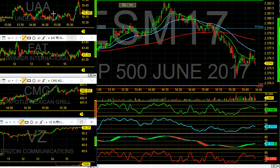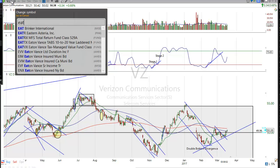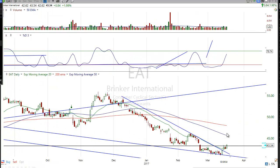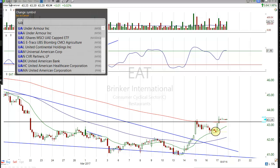Under Armour, probably number 2. Remember Brinker, EAT? I hate to tell you, it sounds kind of boring this week. But these patterns are just very nice. We called this pattern exactly how it plays out. A first move up off of the inside of that wedge, a nice rotation. The 60-minute got overbought. It pulled back some, back to the 20. That was your next level that you're going to look for a bounce, and that's exactly what it did. Now you're consolidating. So definitely going to look for this to follow through and get even further.